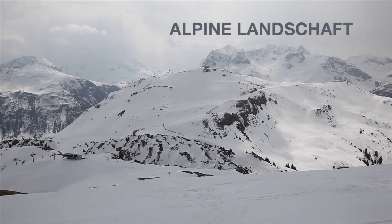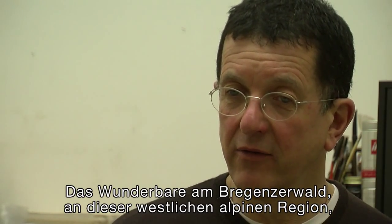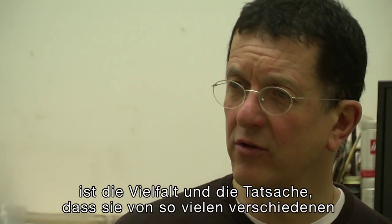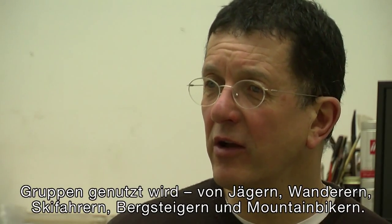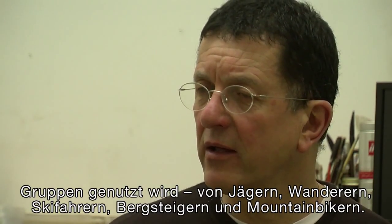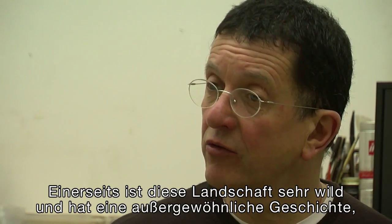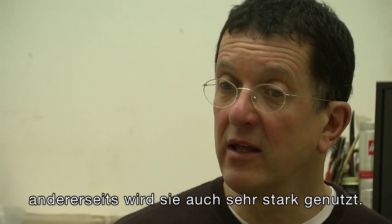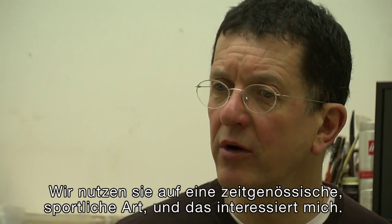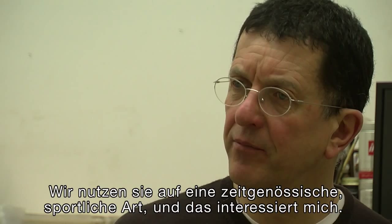The great thing about the Bregenzer Wald, and I think this western alpine environment, is its diversity and the fact that it's used by such a wide range of different interests, from hunters to walkers to skiers to climbers to mountain bikers. So on the one hand it is very wild, it has an extraordinary history, and on the other it is very engaged. We are engaging with it in a contemporary sporting way, and that interests me.